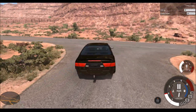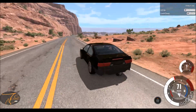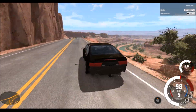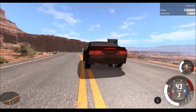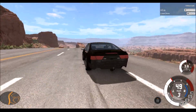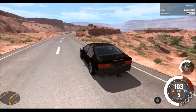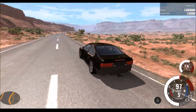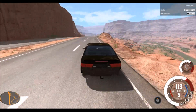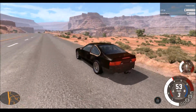Way faster. Wow. Oh my god. There's like no turbo lag in it at all. And I can get more power out of it if I put a 6-speed. Because right now it still has the 5-speed in it, so I think I might put the 6-speed transmission in this.